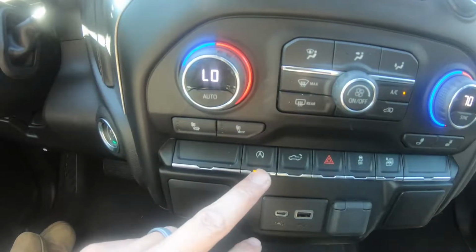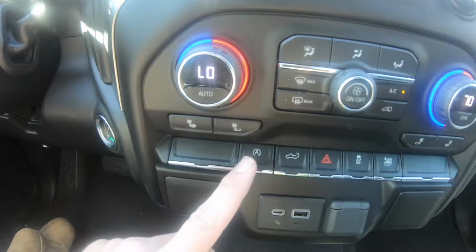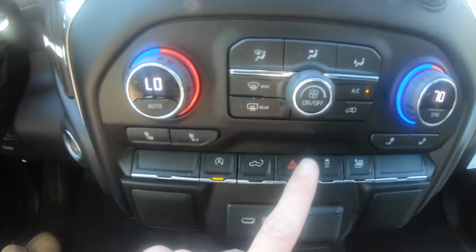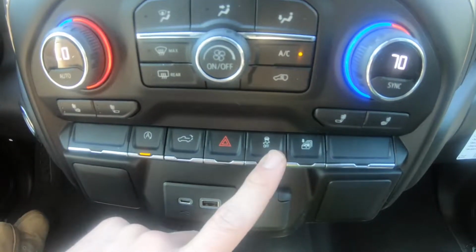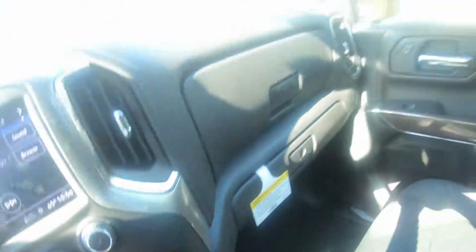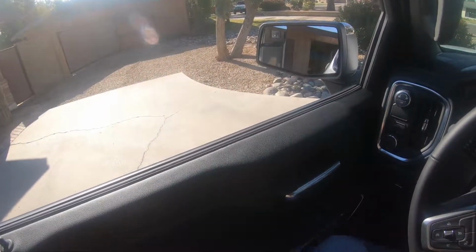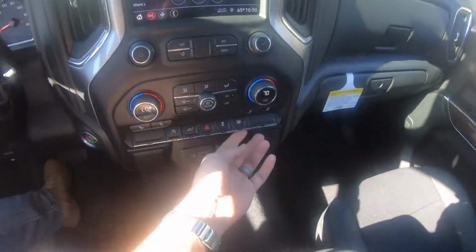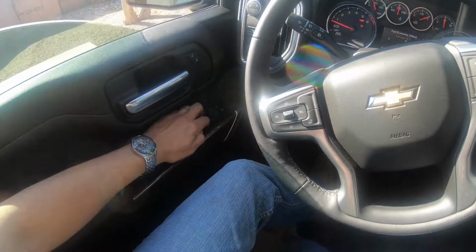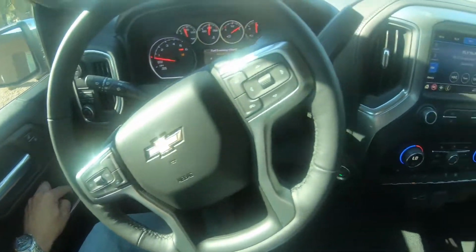So right here you have your auto stop on and off. So that turns it off right there, which is a nice feature. You can lower your tailgate from in here, your hazards, traction control, and then this button's pretty cool. You push it and all four windows go down. Now the problem with it is you can't pull it up. It's only down. So you have to come back over here to the driver's side and put them all up yourself, or each individual window.